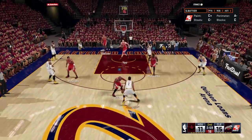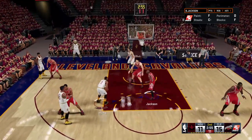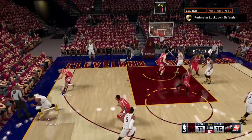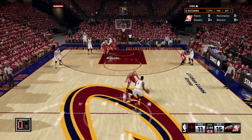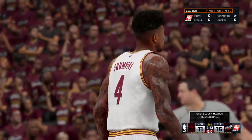Outside Irving. Irving double team. Out to Shumpert. Clock at 6. And the shot clock expires. 24-second violation. Rockets ball.